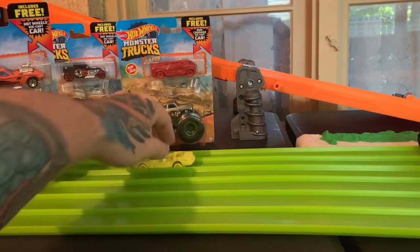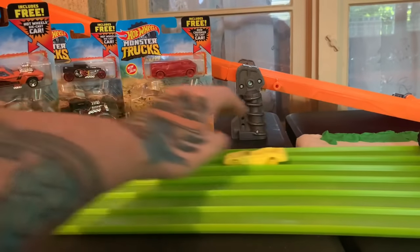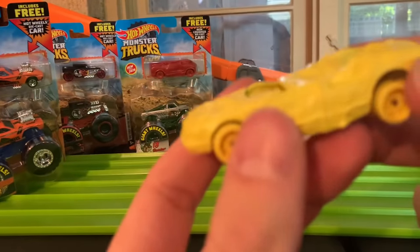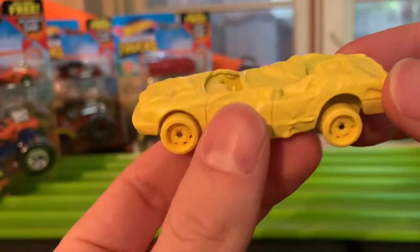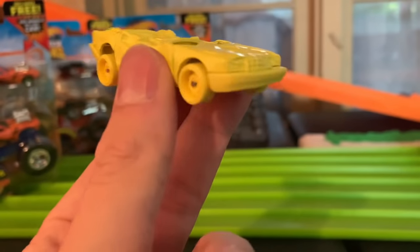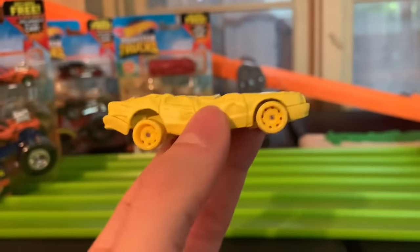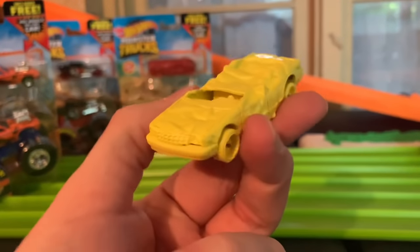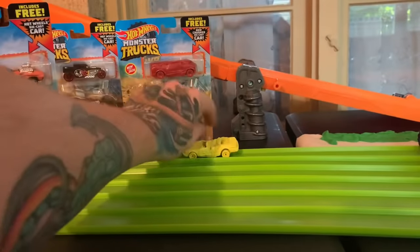All right. Now check out this crush car. It actually rolls really nice. And they have their own name. This is Sudden Stop. So pretty cool. You get four of those. Well, one per. Yeah. You saw the back of the packaging. Sudden Stop. That's pretty cool.